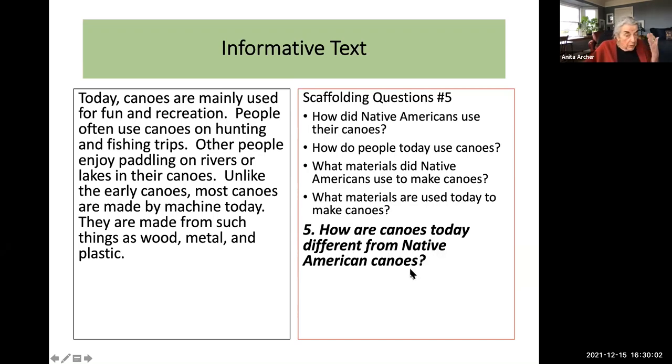Their canoes were dug out or made of material that was stripped from trees. Today it's made out of metal. Then they used it to travel from place to place, to trade from place to place. But today we mostly use it for fun and recreation. So again, asking the question, what is the most important understanding?